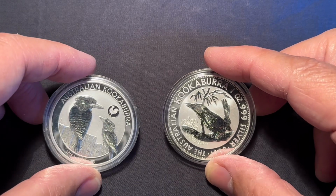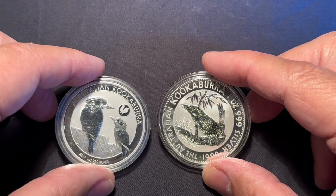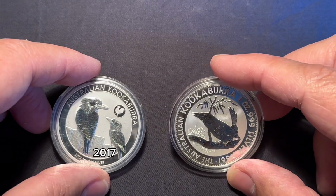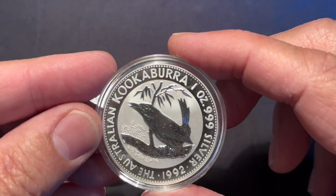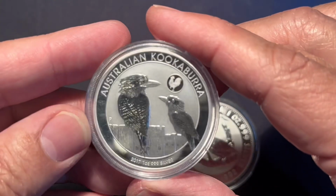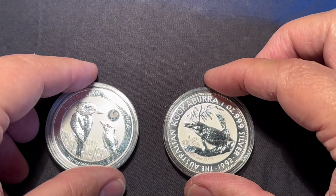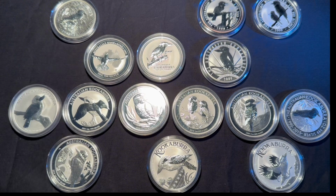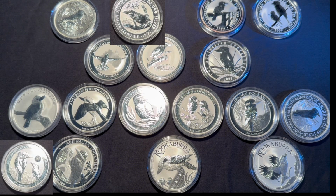Well, I was going through my Wedgetail Eagles and I actually found another couple of kookaburras. So I can add this 2017 and the 1992. This is a pearler. 1992 and 2017. I can add those to the list of ones that I've got. Okay, it's popped in, 1992 and the 2017. Perfect. Well, now at least I've got 17.